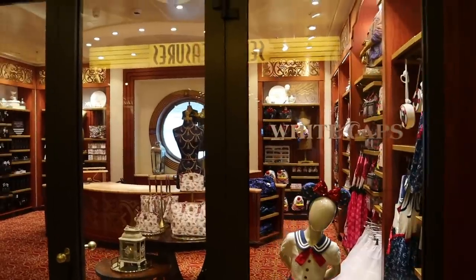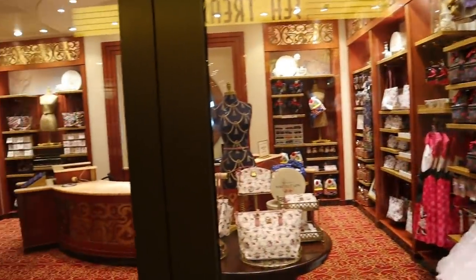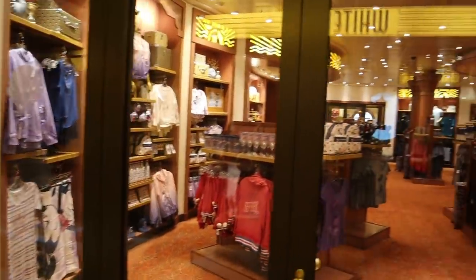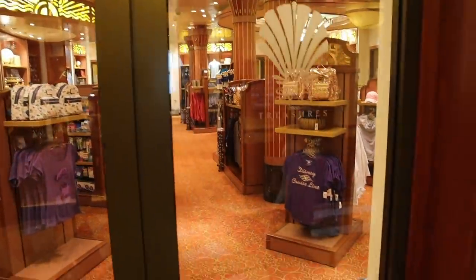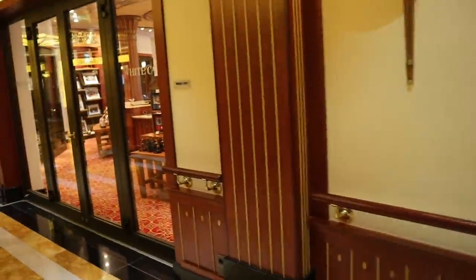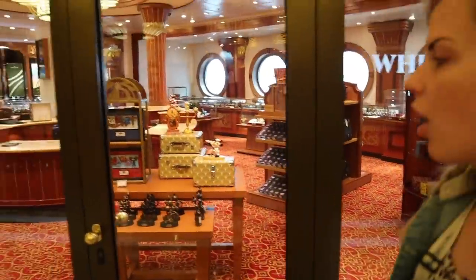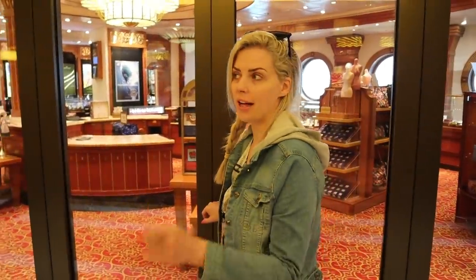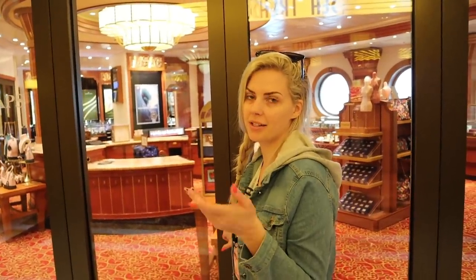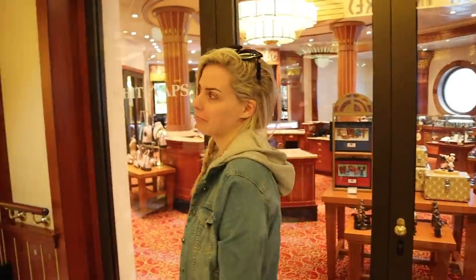Okay, we're here at the shops. This just has some basic shopping, a lot of Disney merchandise in here. You go across the way, you've got clothing and toys and hats and backpacks, all kinds of fun stuff. And this continues on into the next room, more shopping. They're always closed when you're docked at port because they have to be. I think it's because they don't want to take sales away from where you're docked. So yes, we are docked in the Bahamas right now.